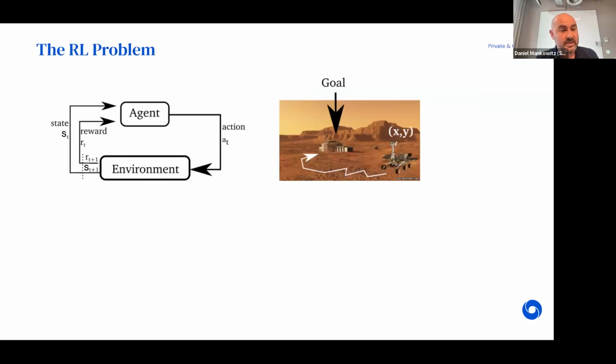So in order to do this, we wanted to formulate this assembly setup as an RL problem. For those of you that are not familiar with RL, I'll just give a quick introduction. RL typically consists of an agent interacting in an environment. If you look on the right-hand side, this is an example that we often use: you have a Mars rover, which is the agent, moving in an environment, which is Mars. The goal here is for the agent to get to the silo in the distance as quickly as possible.